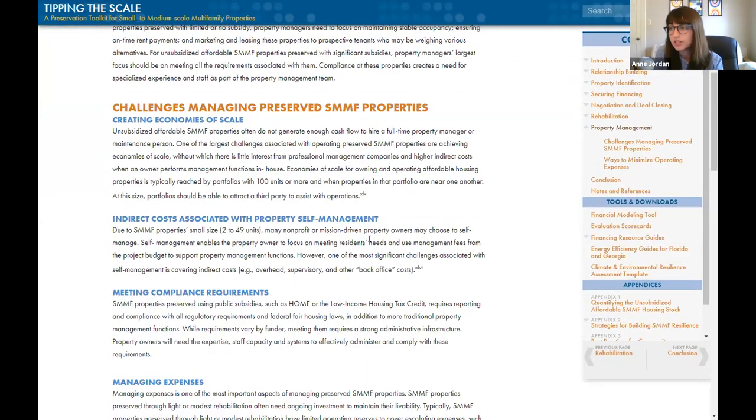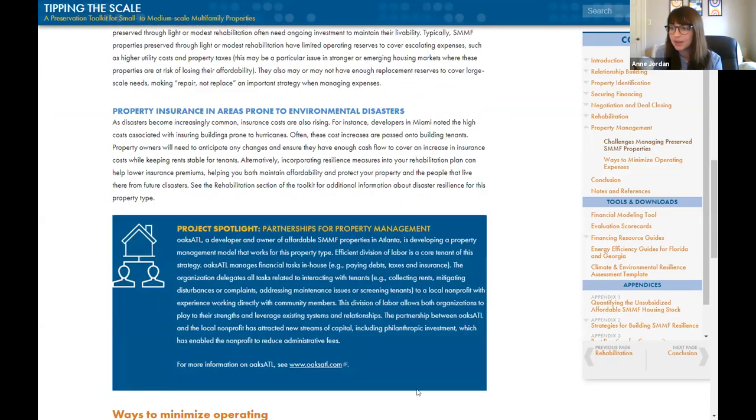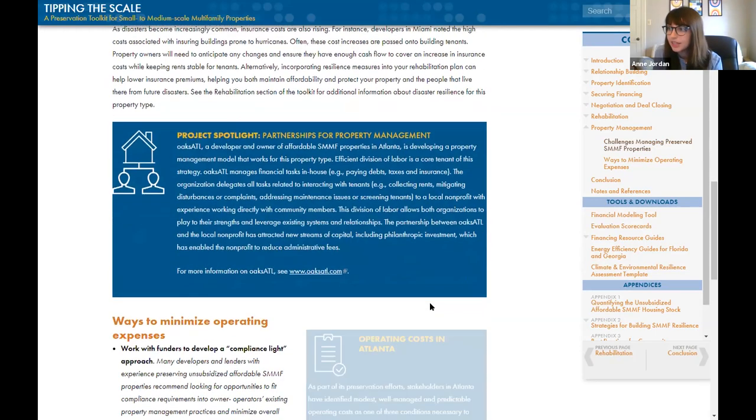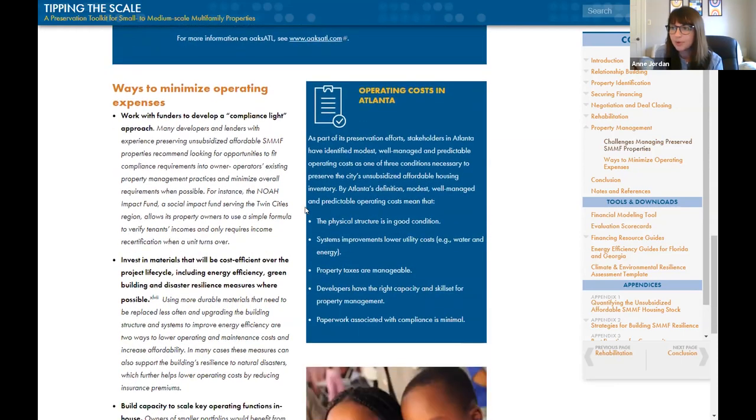component around the importance of this strategy, that project spotlight that I mentioned, that features Oaks ATL based in Atlanta, as well as some ways to minimize operating expenses right here, and an overview of some of the key expenses expected in the Atlanta market.